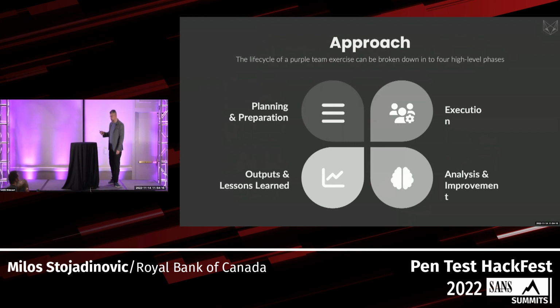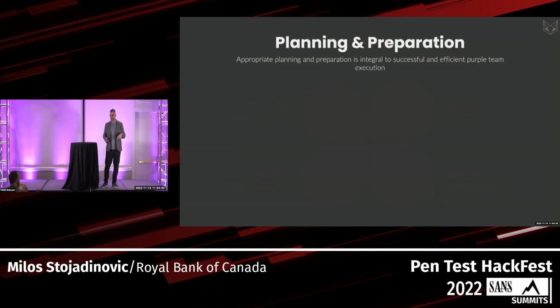So from an approach perspective, we're going to do some planning and preparation. We're going to execute some stuff in our environments. We're going to look at how we can analyze that and improve in our environment. And then we have an outputs component, and then we have lessons learned. So that's pretty straightforward. Let's dig into each one of these phases as they relate to building this out in a larger organization. So planning and preparation is critical to a successful purple teaming exercise or program in general.